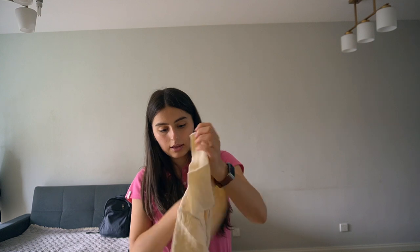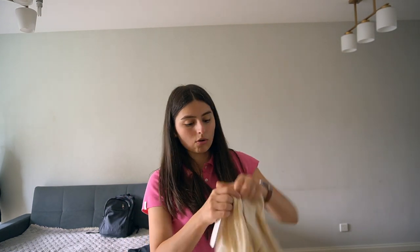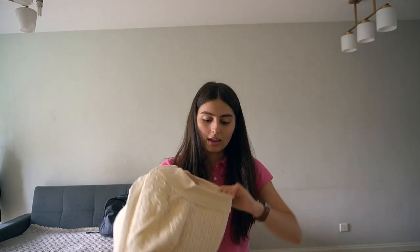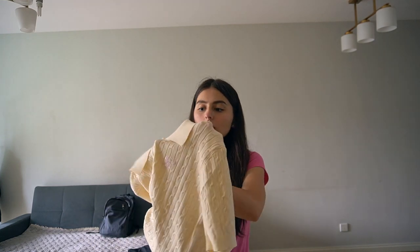Well, it looks nice. So this, for example, it doesn't say what it is, so I cannot tell you. It has nothing. Okay, that's how you know you bought it directly from China. It has absolutely no tag.